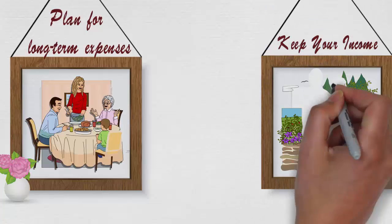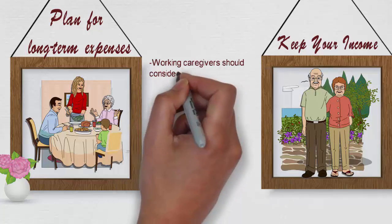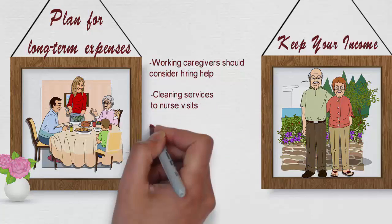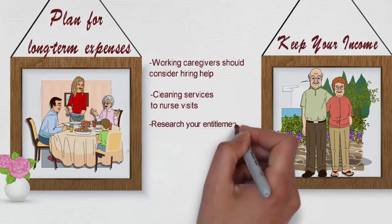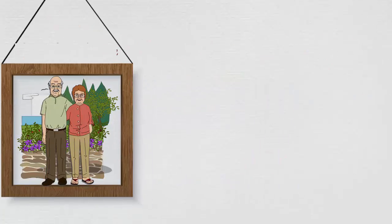Keep your income. Working caregivers should consider hiring help to assist in the caring for their parents during the day. This can be anything from cleaning services to nurse visits. Research your entitlements. The Australian Government subsidises many aged care services. Each program or package has broad eligibility criteria and an assessment process to determine your needs and eligibility.